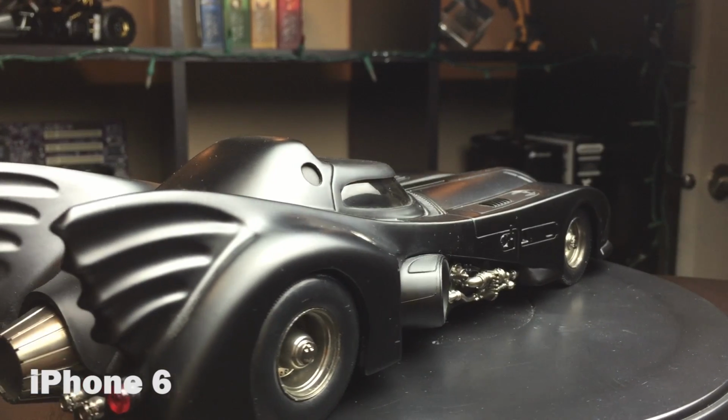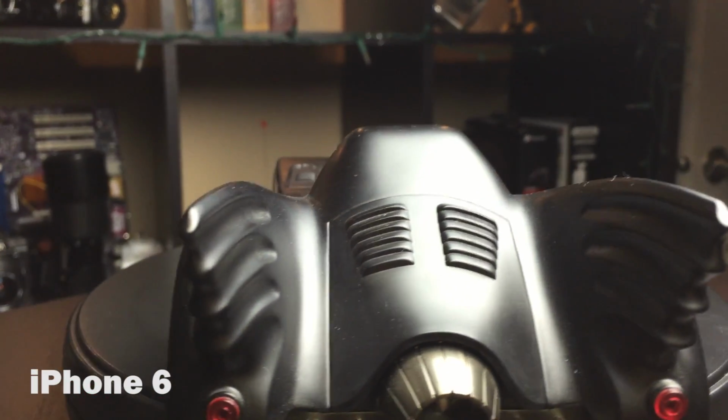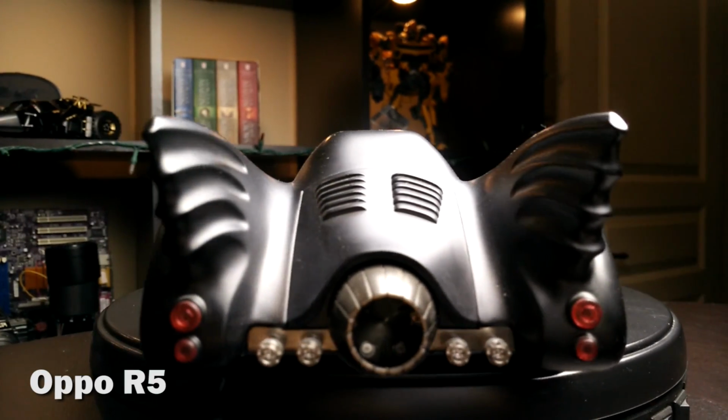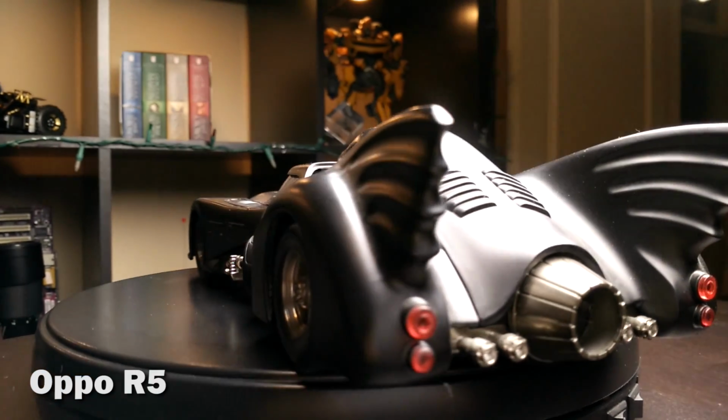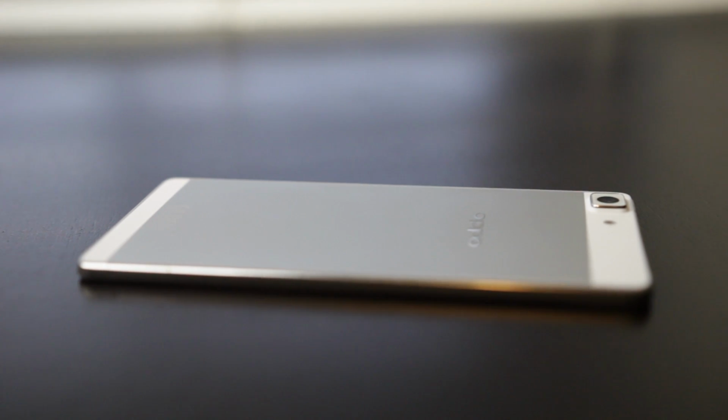with the exception that the iPhone 6 can do a slow motion mode at 240 frames per second versus 120 frames per second on the Oppo, which is certainly not as fast and as cool looking as some of the results you can get on the iPhone.